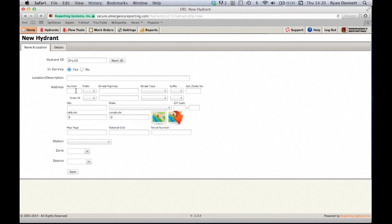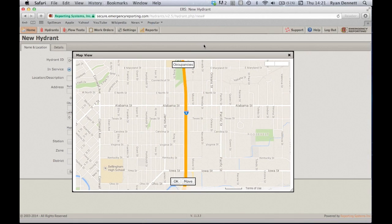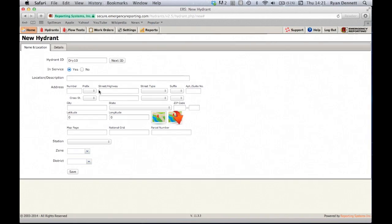Now, there's a couple different ways. If I have a physical address where that hydrant is located, I could do that, or I could bring up my map and actually find a spot on there and drop it there. Just as an example, I'm going to put in Main Street at the river. And like I said, we can do this whatever works for your agency and how you currently have things set up, maybe on paper or maybe through a different format. Again, your station, zones and districts are all optional fields, depending on if you've had those set up in the settings.